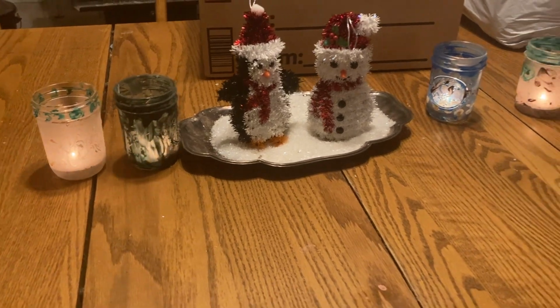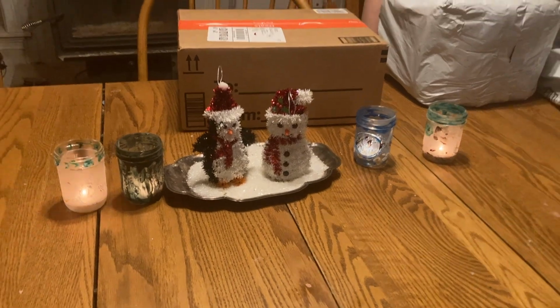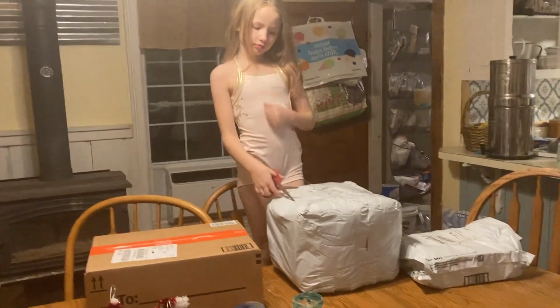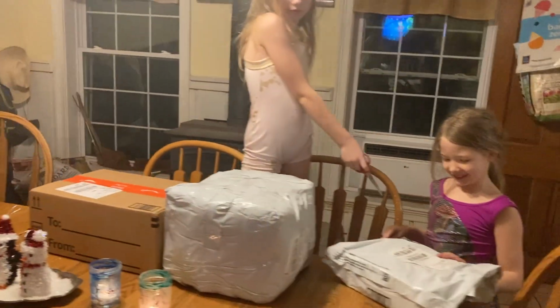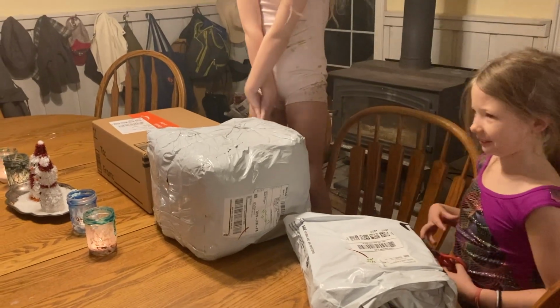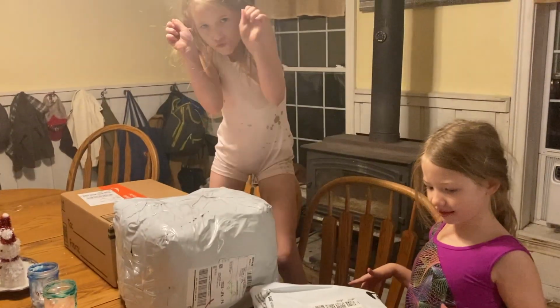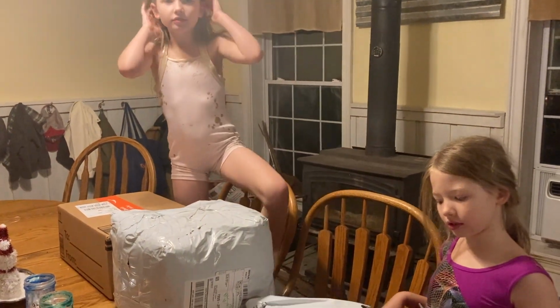Okay, we got 4 of our candles done that the little guys made. So we got those lit today. We got 2 more to go. And now we're going to open some packages. If you can't tell, we went to gymnastics tonight, and we just got back, and we had some packages at the P.O. box that we grabbed. Tomorrow we have a really special thing that we're doing for Christmas, which we'll show you tomorrow. But tonight we're going to open these.